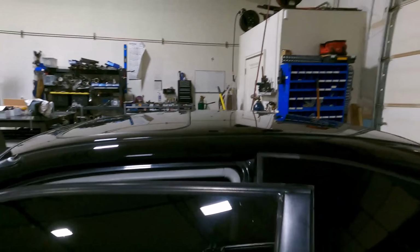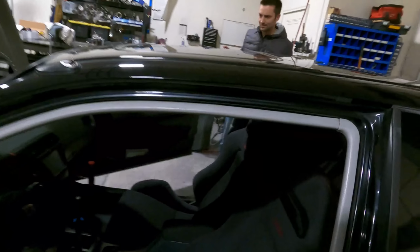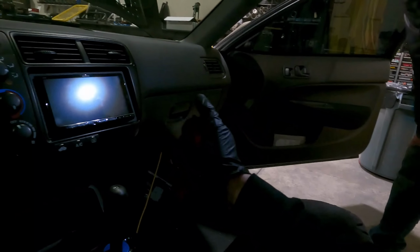So I know there's gonna be poor lighting in here. Josh, you wanna open that door so we can get some lighting? That's what happens when you have 2% tint on this thing. So coming inside the car, things have changed in here too. Here's the sequential. Like I said, lighting's a little bit poor, but really just straight back, straight forward. That's all we got. And we got our staging brake in here too.